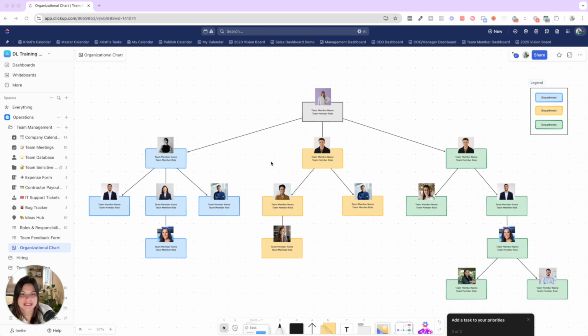And so you want to break it down, obviously, into departments. You could see this is nice and color-coded and see who is responsible for what. So not only is this going to allow you to see the gaps within your company or agency, but also give your team clarity into whose role is what, who's my direct report, etc.